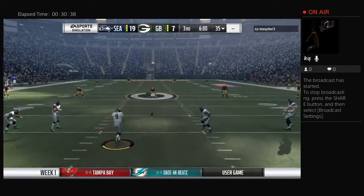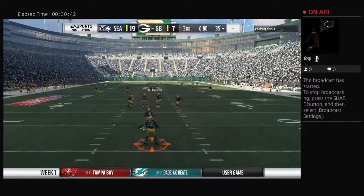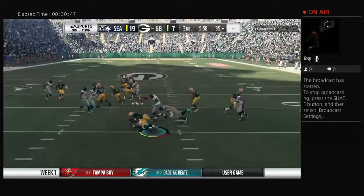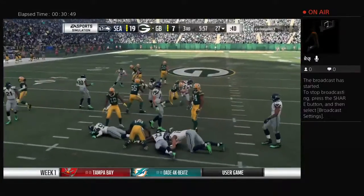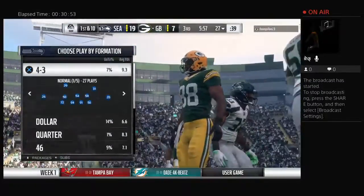Both teams appear ready for the fight ahead, and we resume action here in quarter number 3. This will be fielded at the 6. Then he'll take this across the 25, couple extra yards up to the 27-yard line.